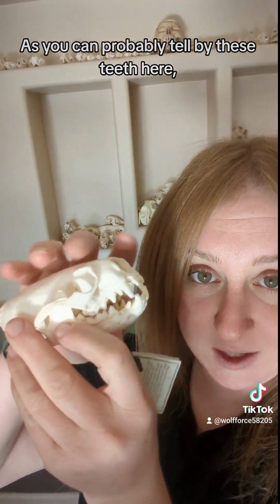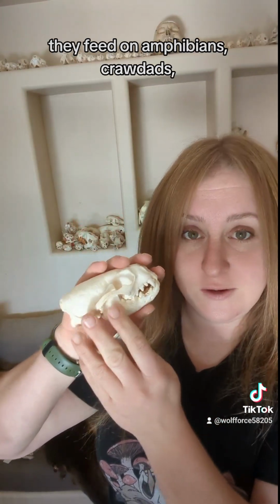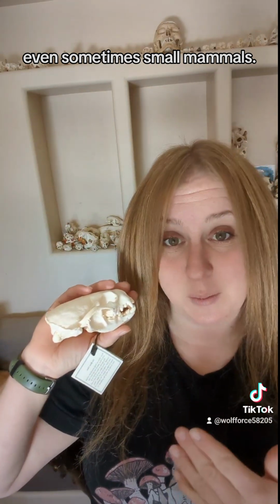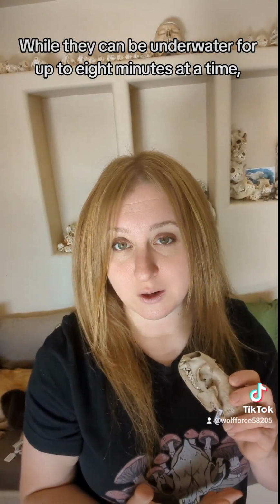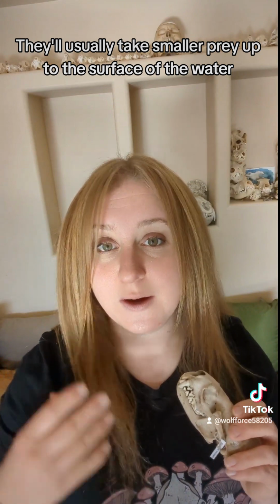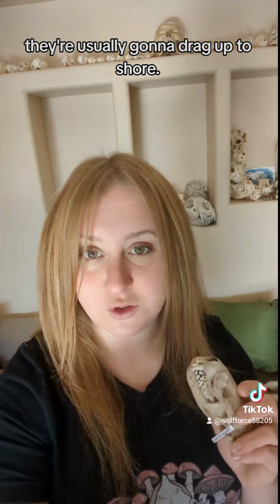As you can probably tell by these teeth here, river otters are carnivores. They feed on fish, they feed on amphibians, crawdads, even sometimes small mammals, and they have to eat quite a bit. They have a very quick metabolism for their size. While they can be underwater for up to 8 minutes at a time, they're not gonna eat underwater. They'll usually take smaller prey up to the surface of the water and eat it there, but larger prey, they're usually gonna drag up to shore.